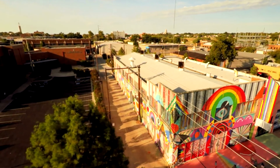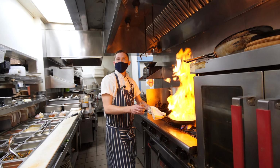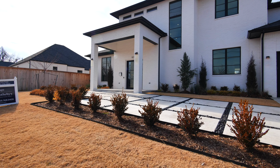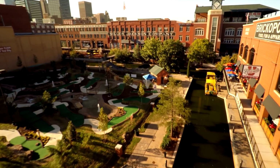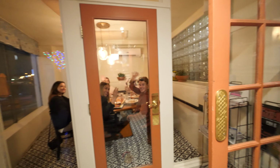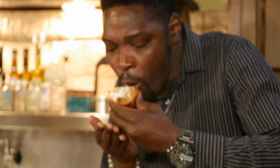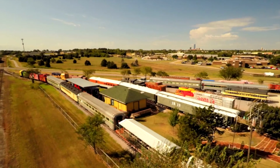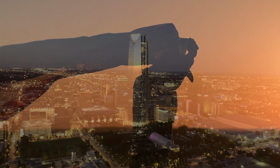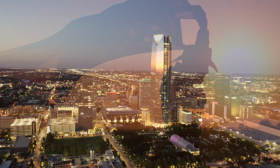There are no mountains here. Welcome to... There is no sea or beach with sand between your toes. Yet, over 640,000 people live here. Why? Because of an idea of freedom.